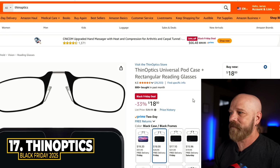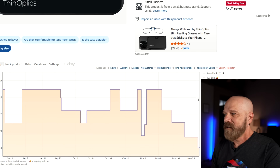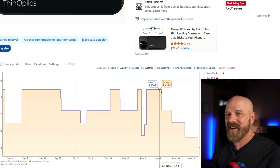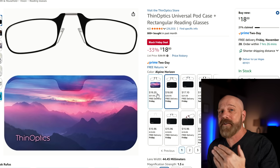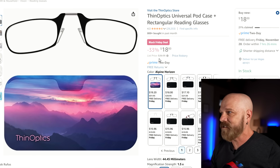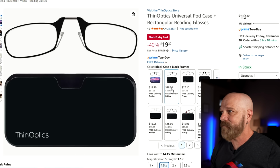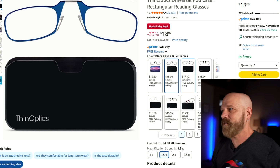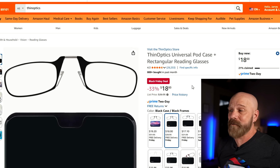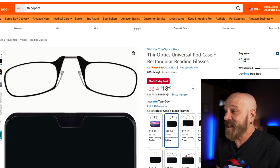Next up was my #1 product of the year in 2017, which are the ThinOptics eyeglasses. They say that the current sale is 33% off, a list price of about $27. Keepa is showing a pretty wide range of prices, but I don't see a 27 in there anywhere. Now keep in mind, not just with ThinOptics, but with other products as well, sometimes the price varies on the color. So here you have a 19.20 that's 40% off. This one's 33% off, so it varies quite a bit. They generally are on sale from the normal price, and if you've never used these before, they're actually very convenient reading glasses to carry with you.